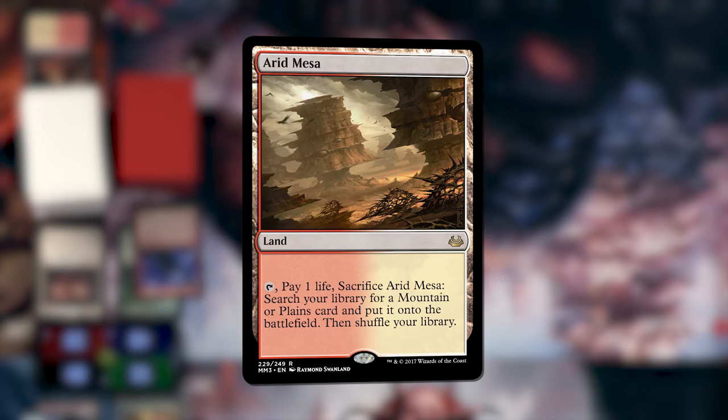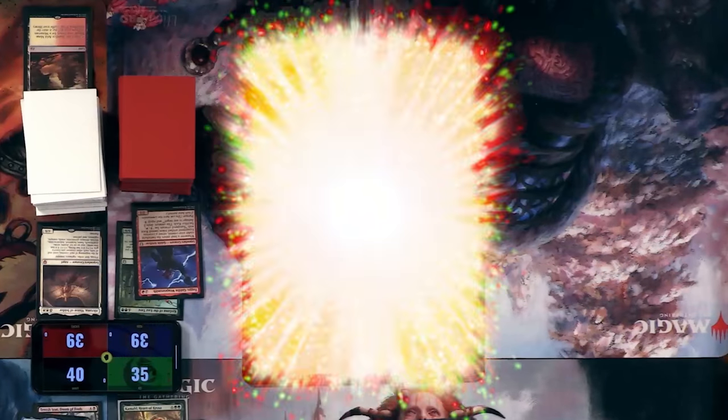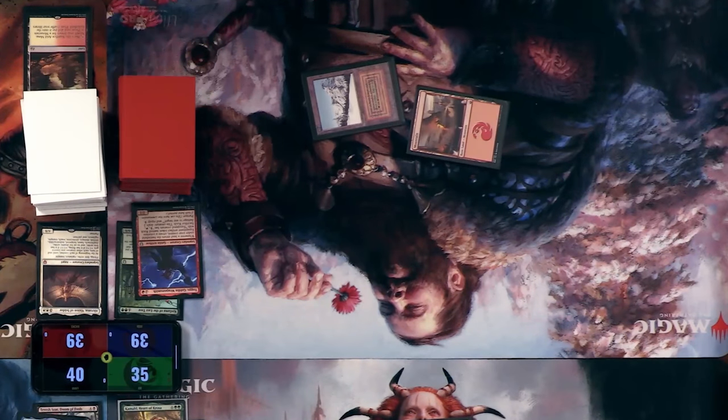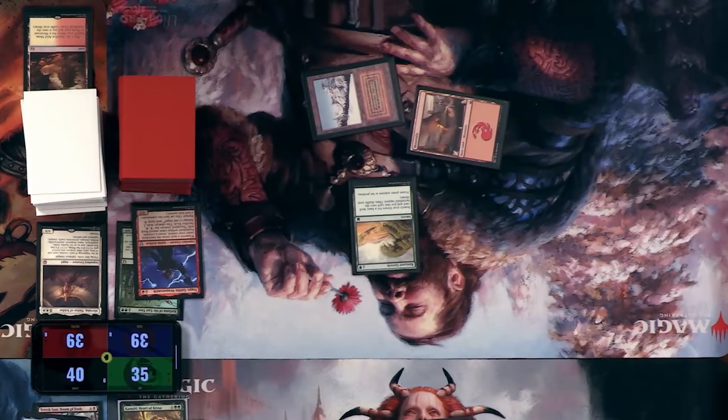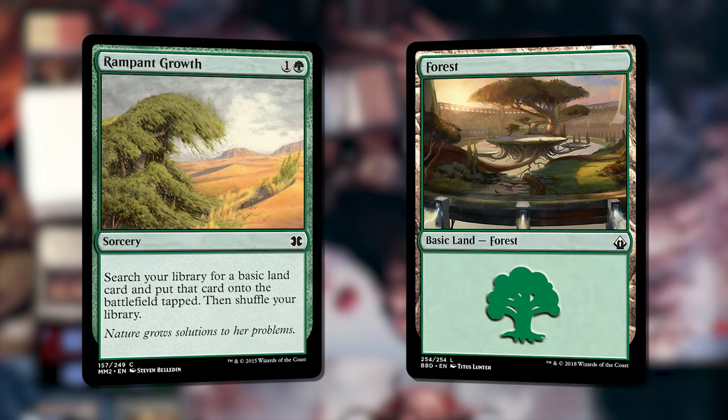I'm gonna crack the Arid Mesa, go to 39, and I will find a Taiga, which will enter the battlefield untapped. And I'm gonna tap 2, and I'm going to play a Rampant Growth. Sure. And I will find a Forest, and put it into the battlefield tapped.